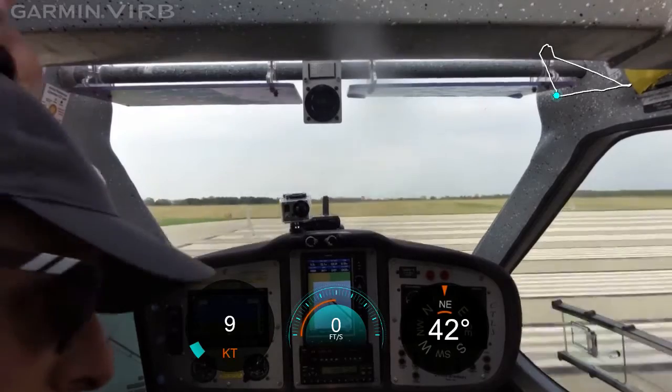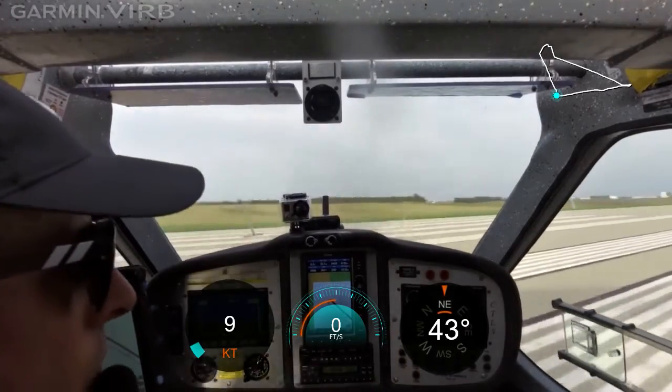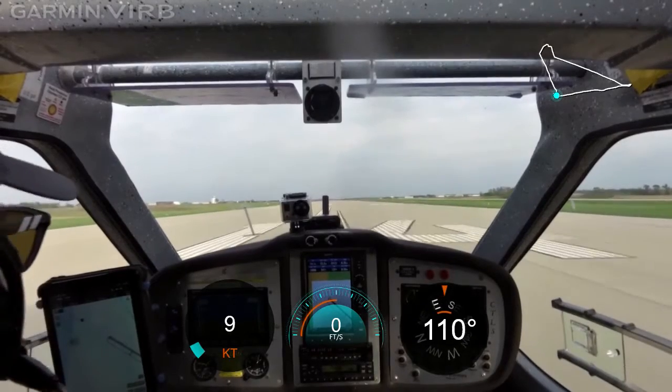Janesville Tower, 4 Romeo Bravo, turning a left base for runway 14. 4 Bravo, runway 14, clear for the option. Clear for the option, 4 Romeo Bravo.